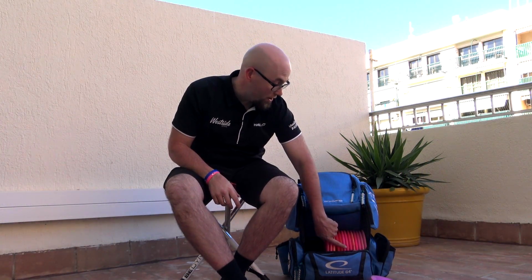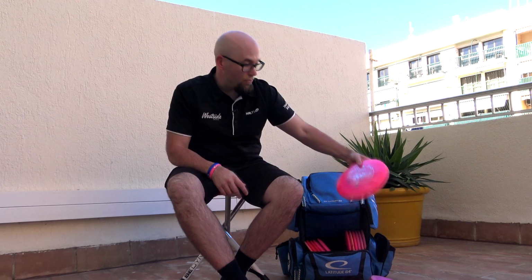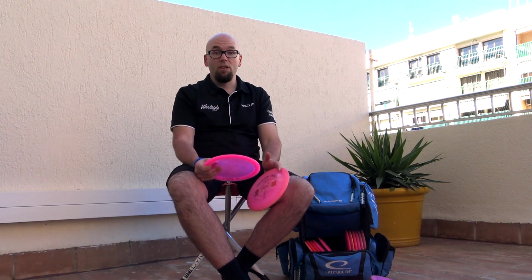Moving on to the fairway drivers, of which I bag quite a lot. First off, 2 Hatchets, the most understable ones in my bag. This is just a stock VIP one that I added in the bag sometime during last summer, and immediately it worked really nicely.